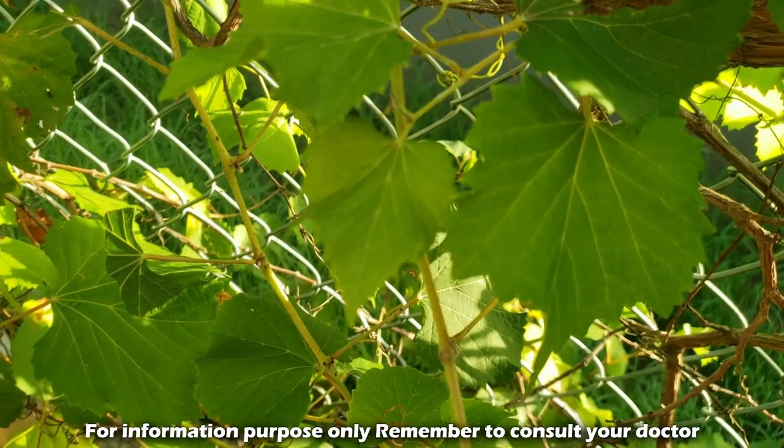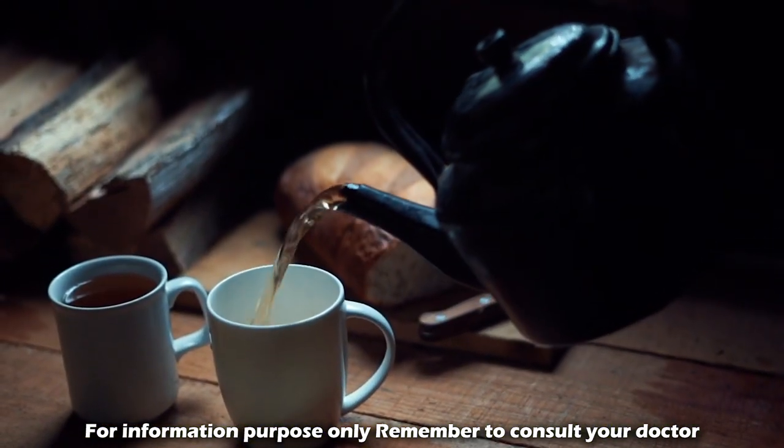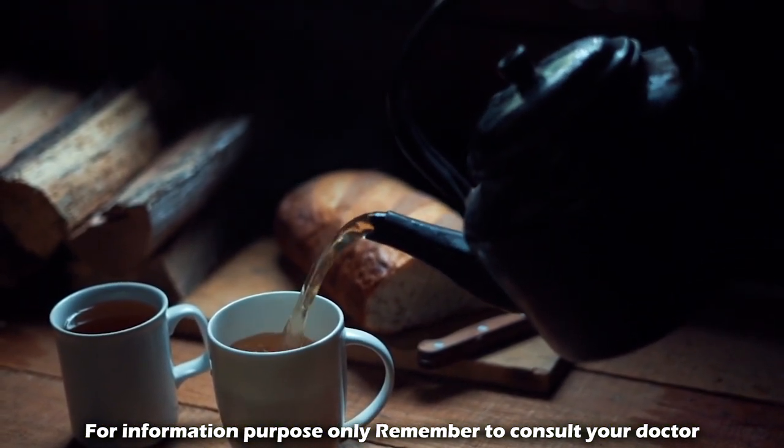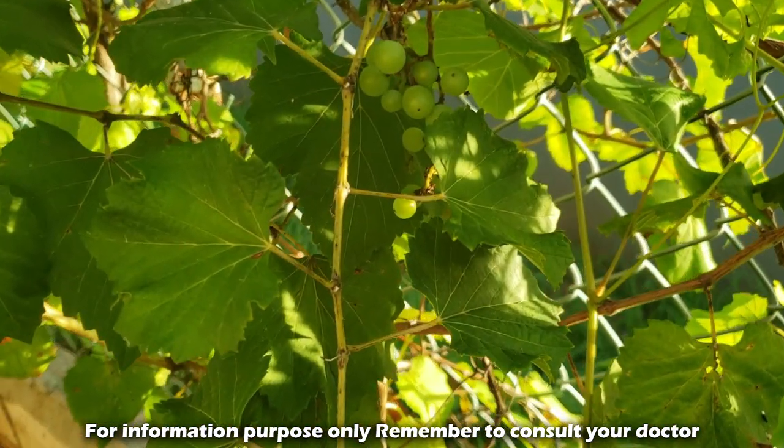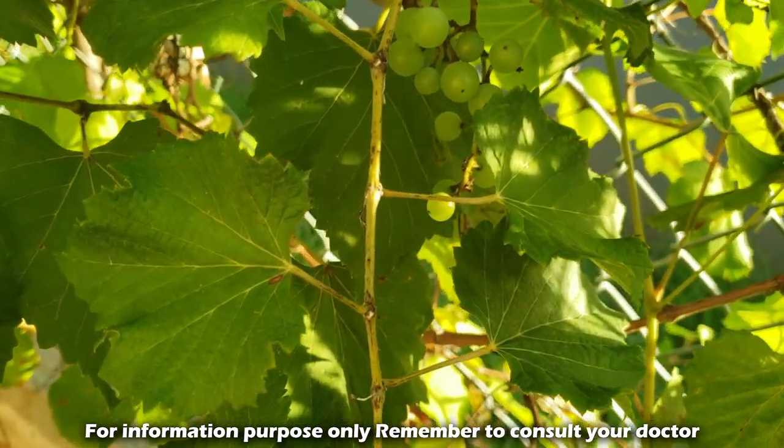So the leaves can also be used to make a tea. And you don't have to worry about the taste of the tea, family. I'm still trying to figure it out, because the tea literally has no taste. Well, at least no distinct taste, and that's to me.